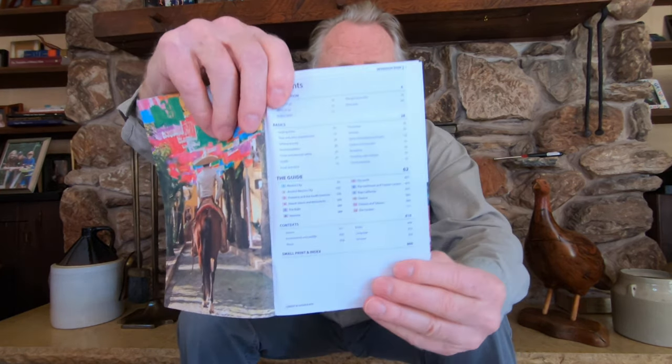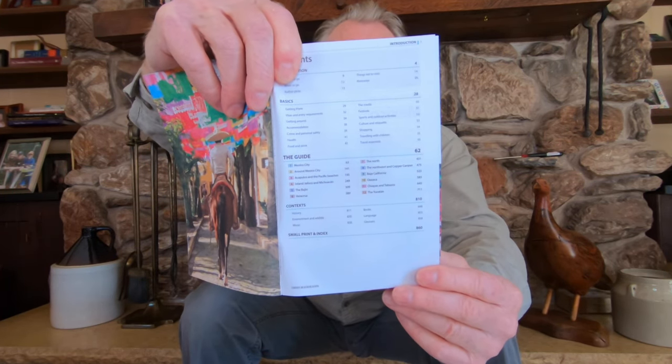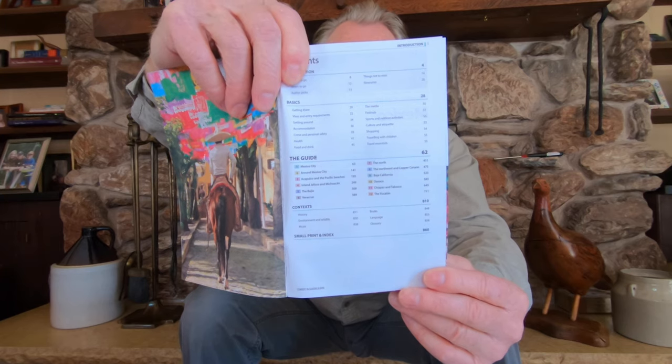What I do also like about this book is that you can thumb to a section fairly easily. In the beginning, I don't know if you can see it, but the different locations, the different regions, are color coordinated, with a color tab. And the tabs are right here. So if you know the color, you can easily go to it, flip through the pages, find it quickly. So that's kind of nice.